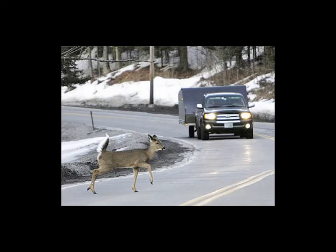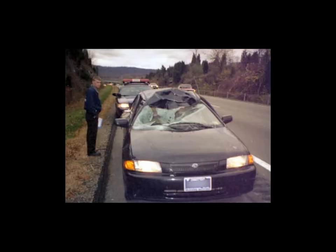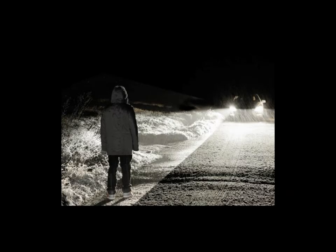Every year, there are over 1 million wildlife vehicle collisions in the U.S. alone. These collisions cause 29,000 human injuries and over $1 billion in property damage annually. Chances of being struck and killed as a pedestrian increase 1,100% after dark. 8 out of 10 drivers who struck people at night didn't see them.